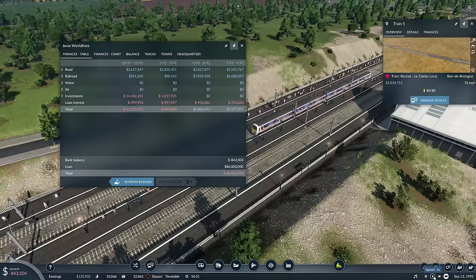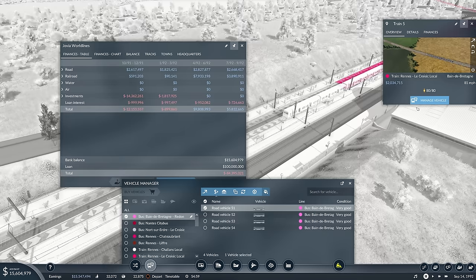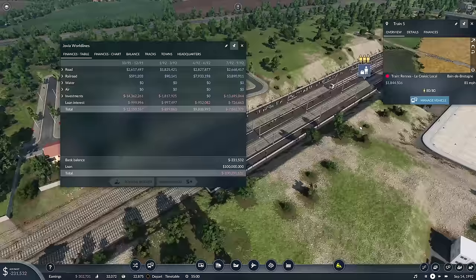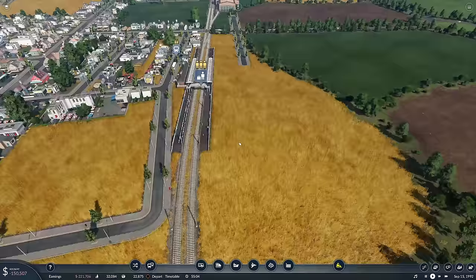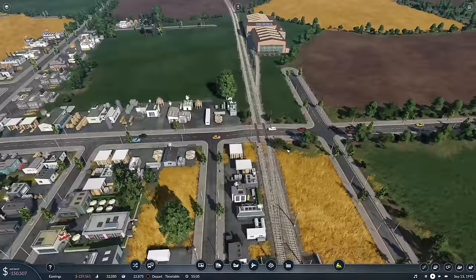Right, there we go. Right, you're going to make us a couple of million, surely. Aha. Right, pause. Borrow the money. Yep. That's not what I wanted. Make a new train. So that's going to come out of the warehouse, out of the shed.